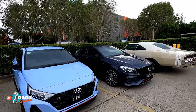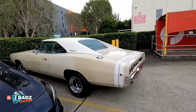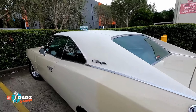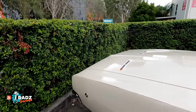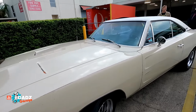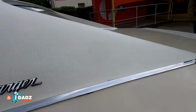The original Charger. Wow. This is beautiful. I love the original stickers and everything. This is an awesome vehicle. Chatted to the owner earlier, a good mate of mine, the old fella, he's a champion. And what did you bring today? Just the Dodge. Just the Dodge. There's like a Lotus SUV in there. Yeah, awesome car.